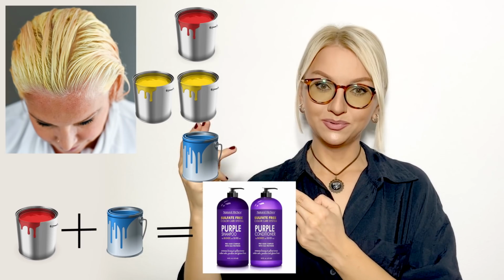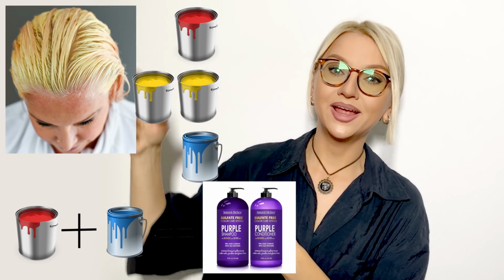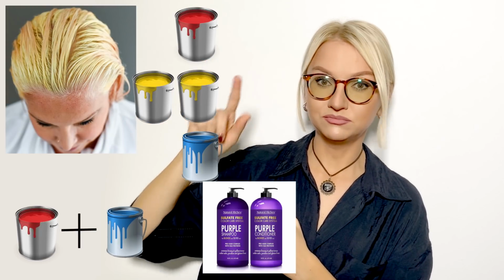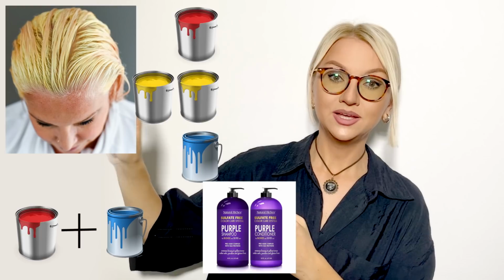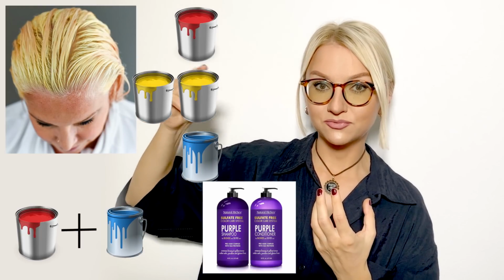This is why every time you have that bright yellow hair and you just want to be ashy blonde, you try to counteract this yellow with red and blue, which is purple. This is why we have those purple shampoos, right? It's red and blue. We're adding those two missing colors into this yellow. Too much yellow, not enough red, not enough blue. This is why we have such a bright yellow color. So we get purple shampoo, which is red plus blue.